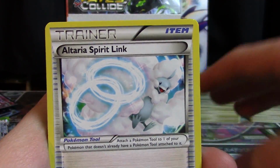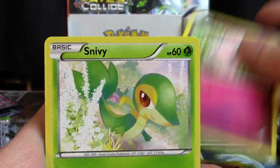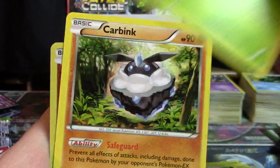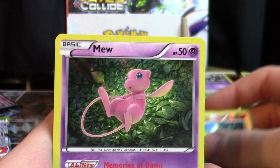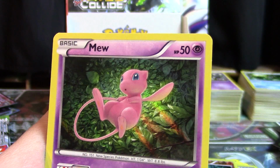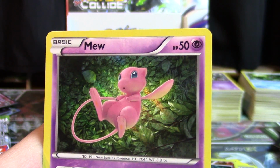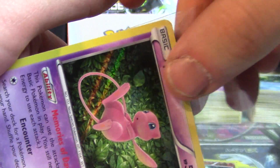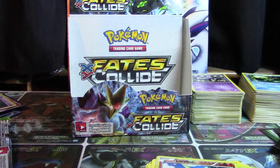So we have Altaria Spirit Link, Dome Fossil, Hawlucha, Fennekin, Jigglypuff, Snivy, Deerling, and a Carbink. Reverse is a Larvitar. And the rare is a Mew Holo. Nice. Cool, cool. So, you know what? That would be a cool find to end things off with, too.